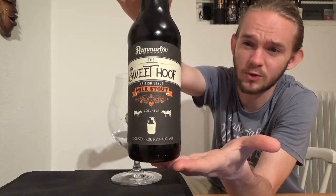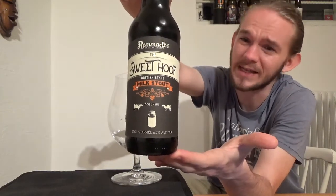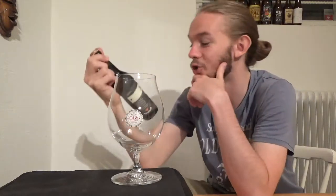So this one's called the Sweet Hoof. It's a British style milk stout apparently at 6.2%, and it's hopped with Columbus. So it should be a really interesting beer, this one.